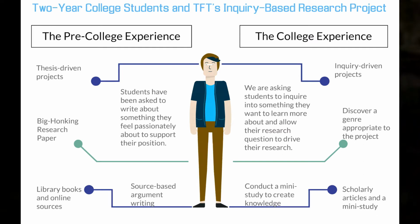Before, they wrote the big honkin' research paper, that big researched argument. And now we're asking them to discover a genre that's appropriate to the project. And many of them will struggle with this. Before, they simply found a lot of sources in library books and online, and they wrote up that source-based argument. But now we're asking them to conduct a mini-study to create knowledge, and we're asking them to explore how the scholarly articles they might read and the mini-study go together.